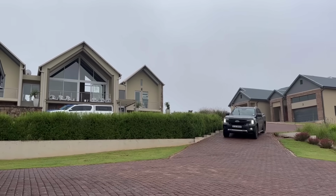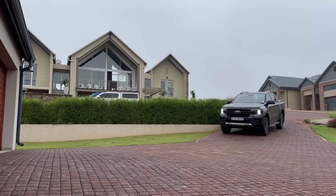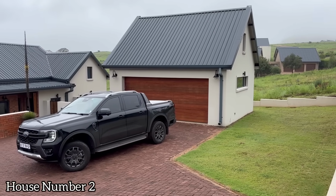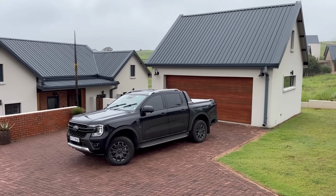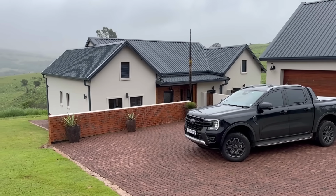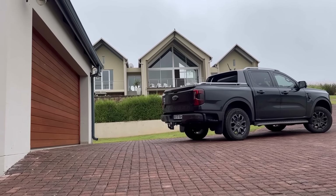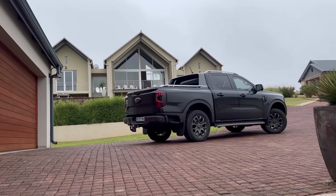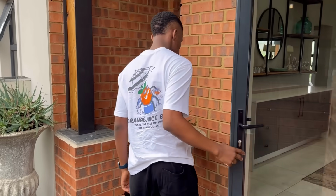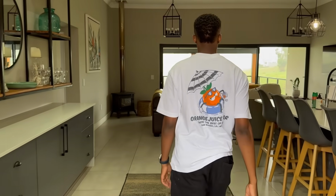As I mentioned earlier, we had to hire 2 houses because we were a big group. This brings me on to house number 2. It even has a garage, but because I liked seeing the Ford Ranger on a driveway, I hardly ever put it in the garage at all. You just know you're in the right neighborhood when even your neighbor's house makes your car look cool. Ah, look at Batman. Proper stuff. Anyway, let's take a quick look at house number 2. It's not as big as house number 1, but it's still pretty nice.